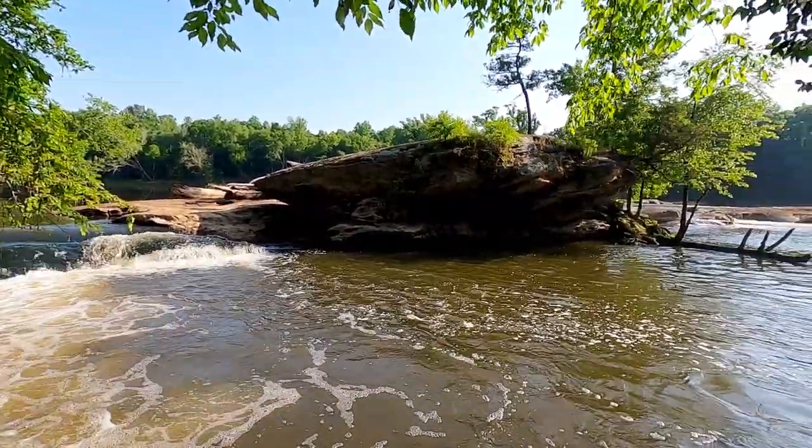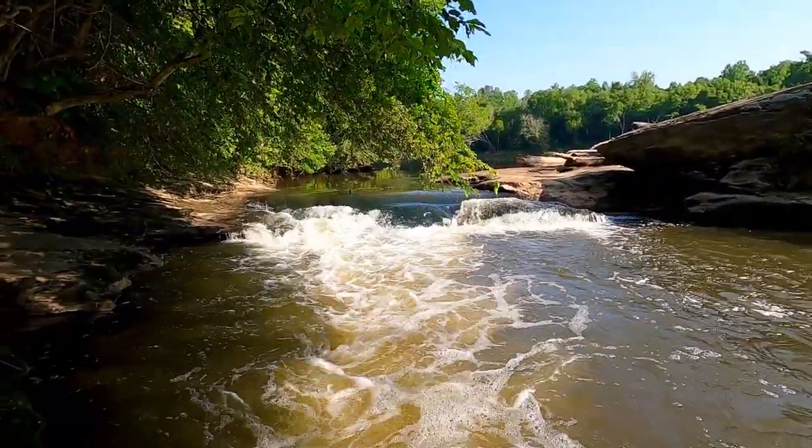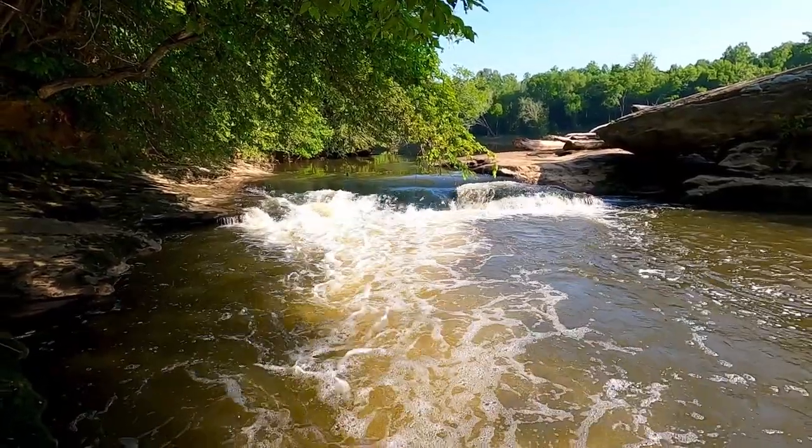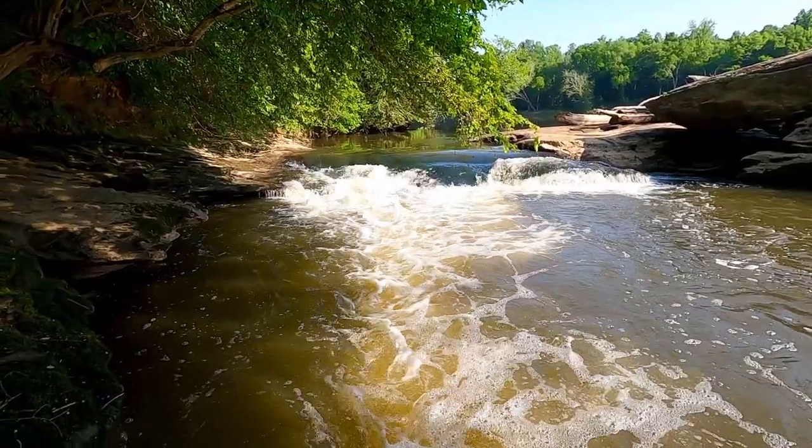From here, you can see we've got a pretty good shot of Lanier Falls. Actually, the water level seems to be pretty good to get a sense of a waterfall, such as it is.